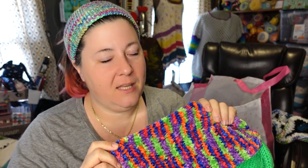The mystery bag had some funky yarn in it, and I did not like the yarn at all. I thought the yarn was ugly. But that's part of the thing with mystery bags: sometimes you get beautiful yarn, sometimes you get something and you're like, oh, I don't want that. So instead of donating it, I decided I was going to attempt to put it in the knitting machine.